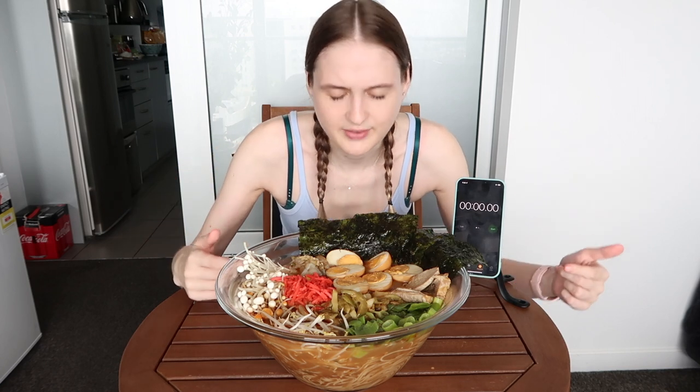In the broth, I've got two different types of pre-made ramen broths. I got one spicy one and one just original one. Each one has 2 servings, so this is 4 servings plus all the other stuff in it. They're really good. I've had them before.